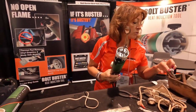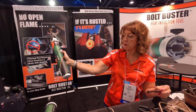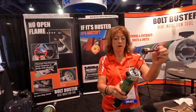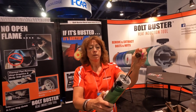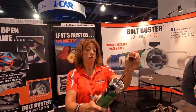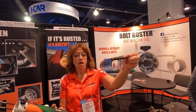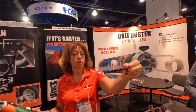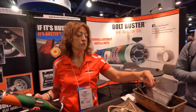You just put it around your nut, plug it in, press the button, and it heats up. In a couple of seconds, you can see it's already smoking. And I'm holding the opposite end. I would never get my finger this close to a torch. Just like that. Then you just take your wrench and pull it right off. That's really all it does, it just heats the metal.